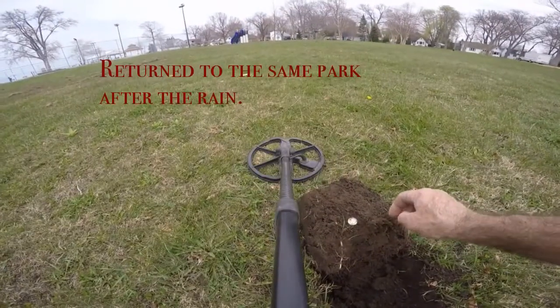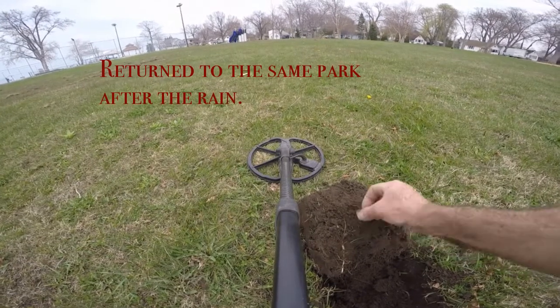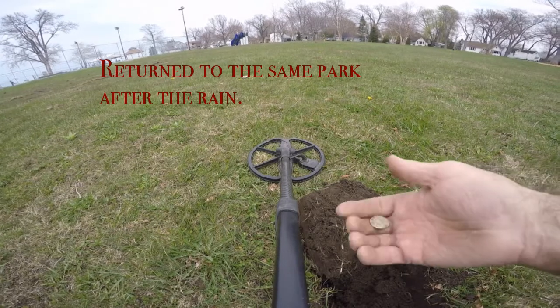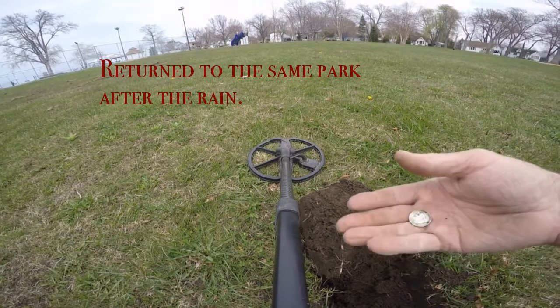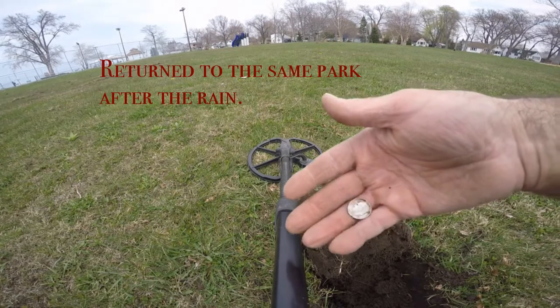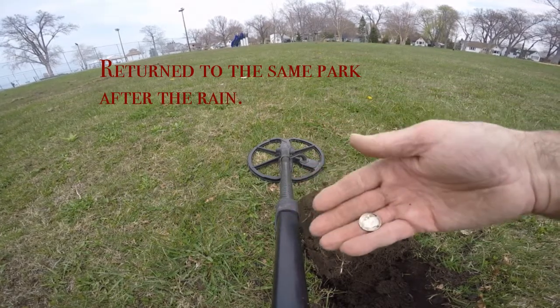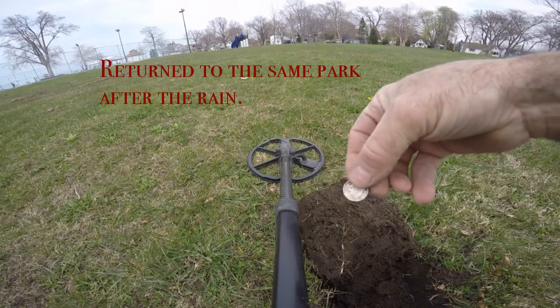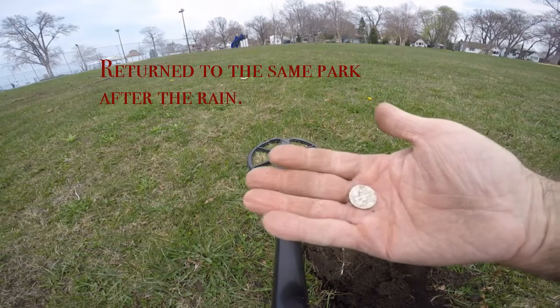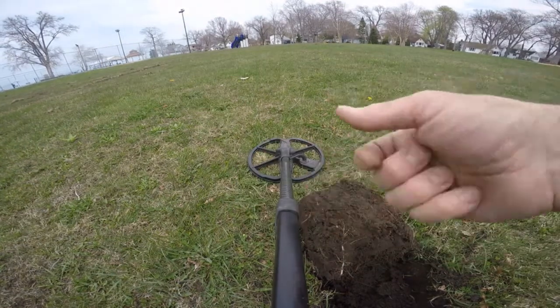Okay, here we go. Kenwick Park. I got myself first silver of the year in this park. I found this morning an Indian head, 1907, and I found a 1919 large cent, and now I got a 1953 Rosie. So that's nice. It's my first ever Rosie.